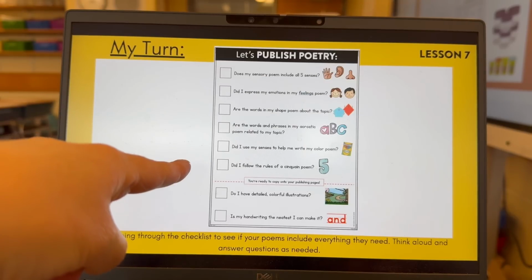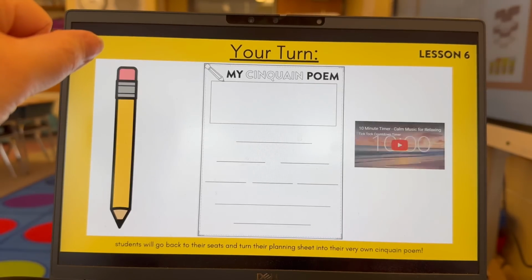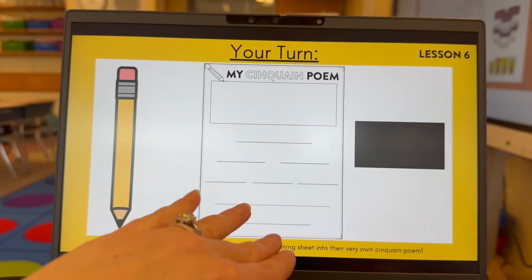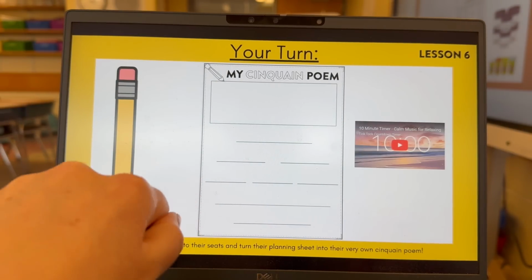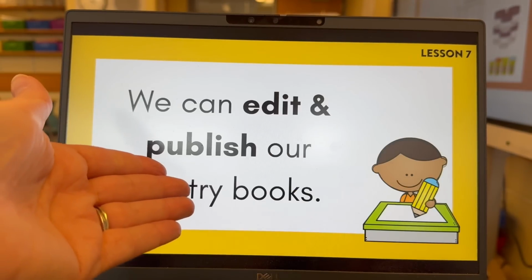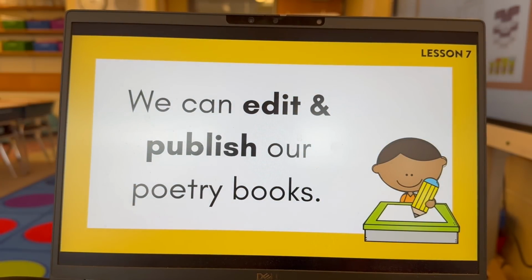I hope you can see here that we do have our publishing list, just like we always do. In each lesson, I am having my students plan and write in the same lesson. If this takes too long, you can separate that, so they plan one day and then write the next day. Then these 7 lessons turn into a full 2 weeks of lessons, because each one is going to take 2 days. That's basically how we did it last year. I spread it out over 2 weeks.